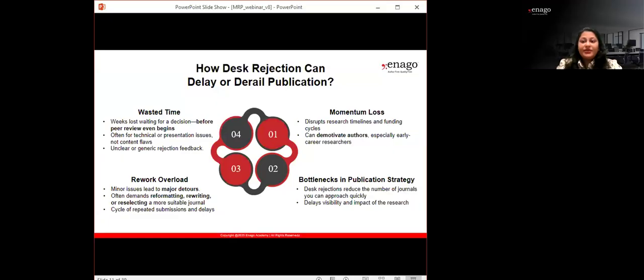Third is the rework overload. When we are submitting to different journals, we have to fix the manuscript as per the journal guidelines. Desk rejections usually stem from technical issues like formatting, language, or scope, not because of incorrect science. So you address those issues, go back to reselecting the journal, matching the scope, and submitting again. It's a rework cycle that is not ending.